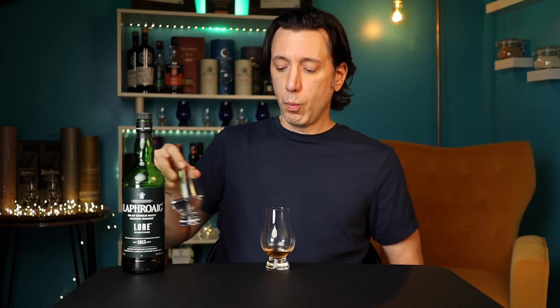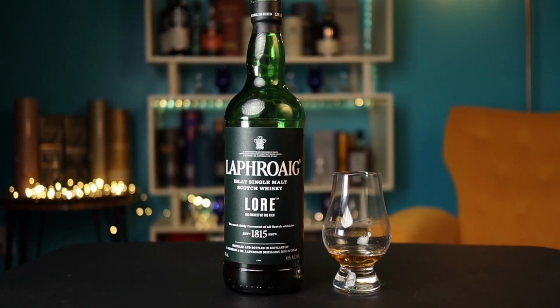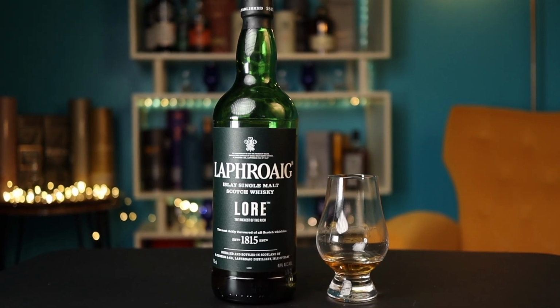Again, not very hot, but I'm going to go very quickly and show you what happens when we hit it with the water. Okay, what a difference with the water. The sherry's here now. Now we've got that cinnamon, that baking spice is really emerging. There's a leathery element here that wasn't there at all. The peat is very earthy, almost seaweed earthy. The medicine, it's there. There is a pretty strong mintiness to it now.